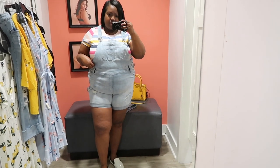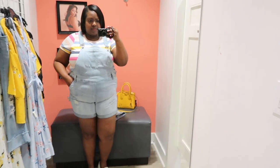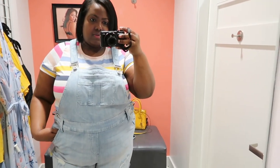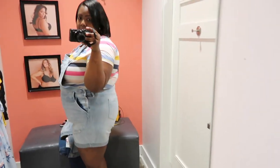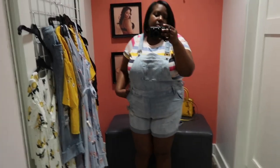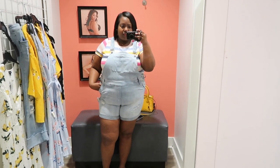These shorts overall I paired with a striped roll sleeve tee, which I have on in a size 3, and the price is $34.90. This tee is a crew neck which has cuff sleeves. The skinny overalls are distressed, and I have them on in a size 20, and the price is $68.90. It has a 5-inch inseam, so it's pretty short, and it has pockets on both sides and pockets in the back. The straps of the overalls are adjustable, and I did go ahead and purchase these overalls for the summertime.